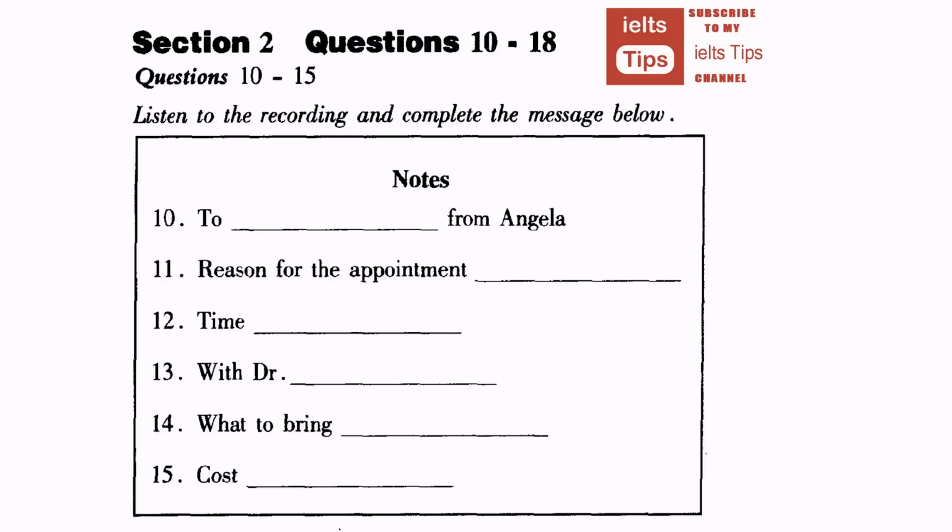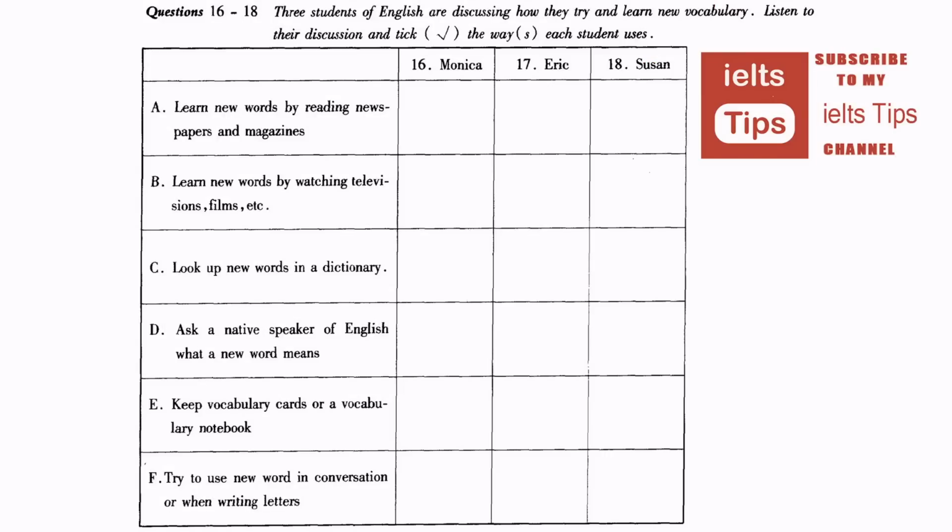You're going to hear three students of English and their teacher discussing how they try and learn new vocabulary. Listen to the discussion carefully and tick the ways each student uses. Now look at questions 16 to 18. Now listen to the discussion and answer questions 16 to 18.